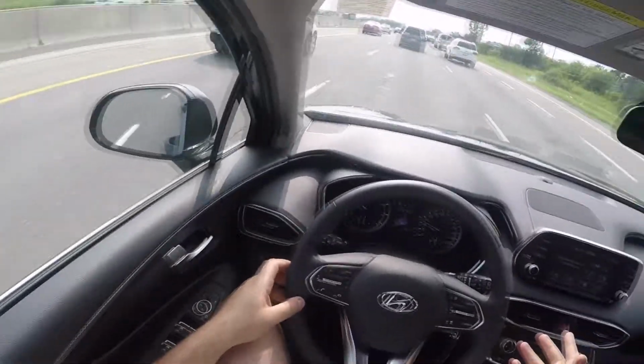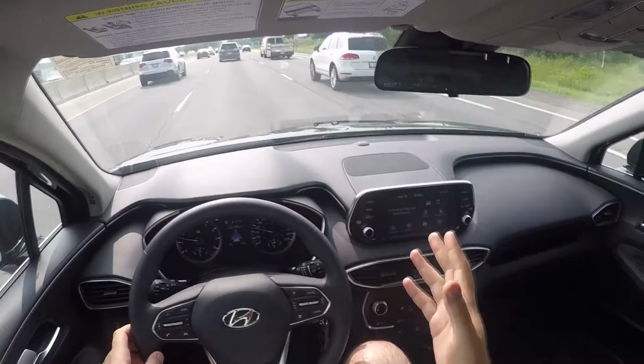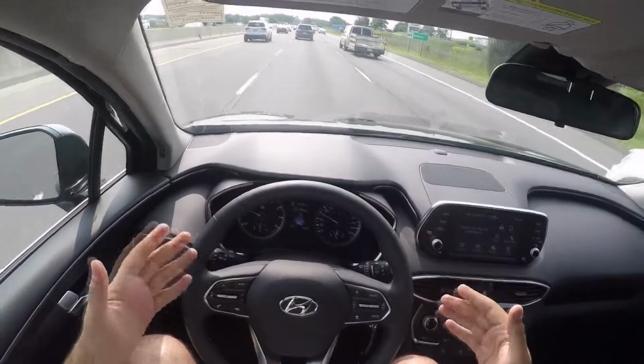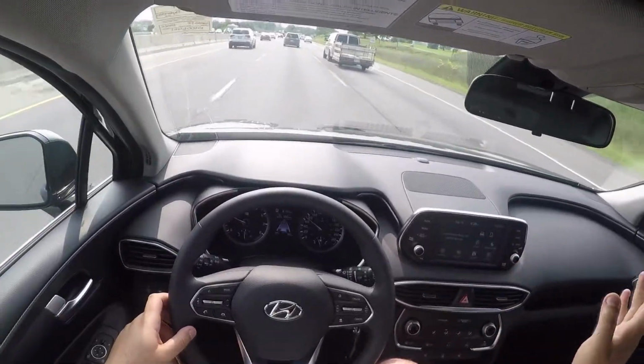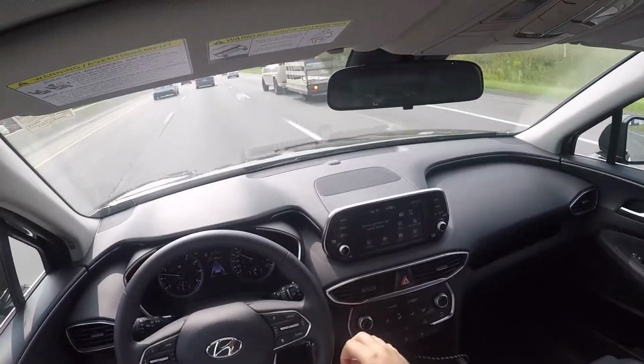Now at this point, you're probably asking, all right, great. It works awesome on the highway. The lanes are there, cars are all driving straight for the most part. What about in the city with people switching in and out of lanes? Once you get off the highway and you're gonna go closer to your house, what happens then? Let's get off the highway right now and we're gonna find out.